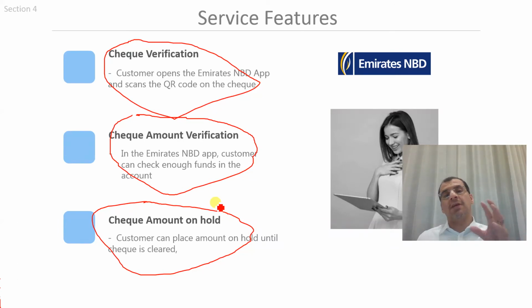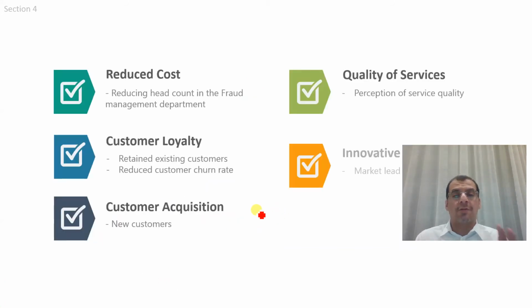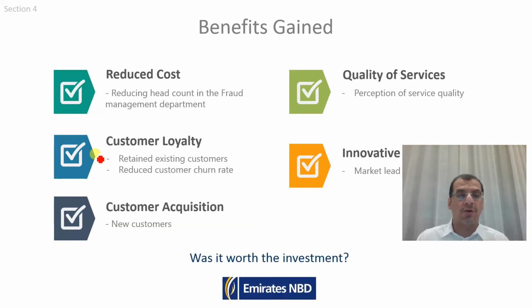So this confirms to you that even if you receive the check on a weekend or on a national holiday, for example, on Eid break, you will still be able to go and cash in that check after a week or 2 weeks, and you'll be able to receive the funds accordingly, because the amount of that check is being on hold and frozen by the core banking system until it gets transferred and the check is cashed in for you to receive that amount. Now, the biggest question is this, right? The main benefits gained from this: reduced cost, customer loyalty and retention, customer acquisition, and quality of services. And I'm going to go ahead and stop right here, guys, and I'll continue on in the next lesson.